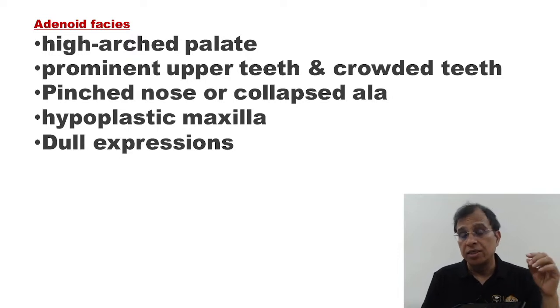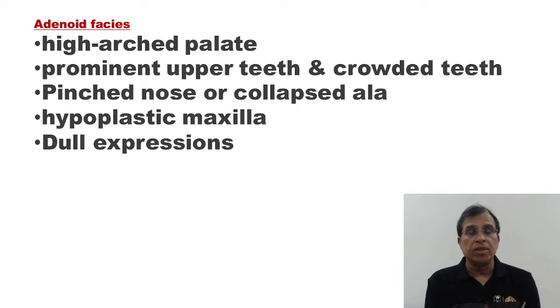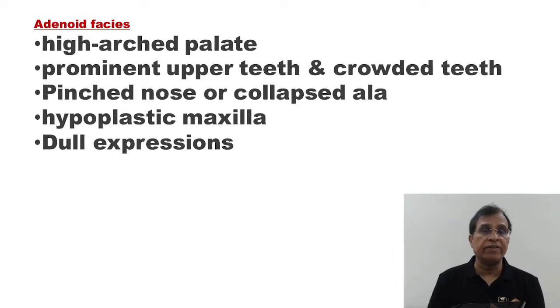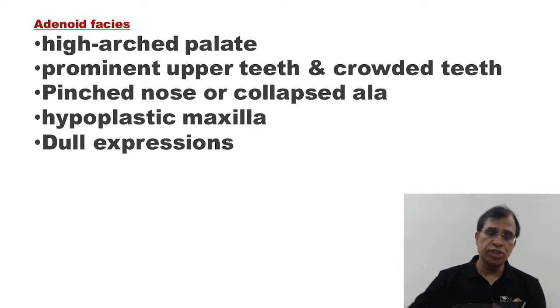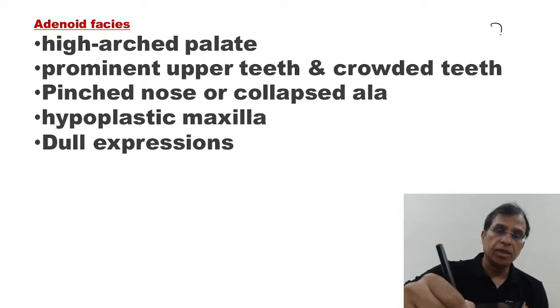A question from this was asked in last year's paper: which of the following is a feature of adenoid phasis. So you can see there is high arched palate. The palate becomes high arch as we describe it. Then there is a crowding of the upper teeth. So upper teeth become prominent. Now these 2 changes both happen in the mouth.